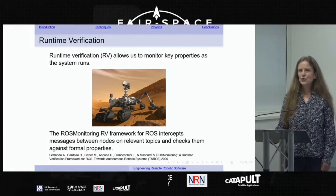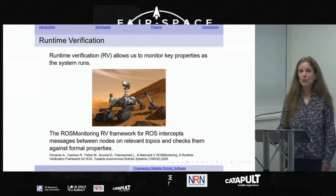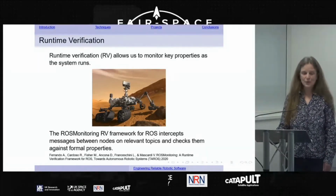Runtime verification. Yang mentioned this in her presentation. The idea with runtime verification is that it happens when the robot is operating rather than before it's operating. So you've got a stream of data coming along, and you've got some formulae, some patterns that you want to check for. There might be good things that you want to ensure are happening, or there might be bad things where you want to take action if something bad happens. Maybe if the battery's running low, you want to do something.